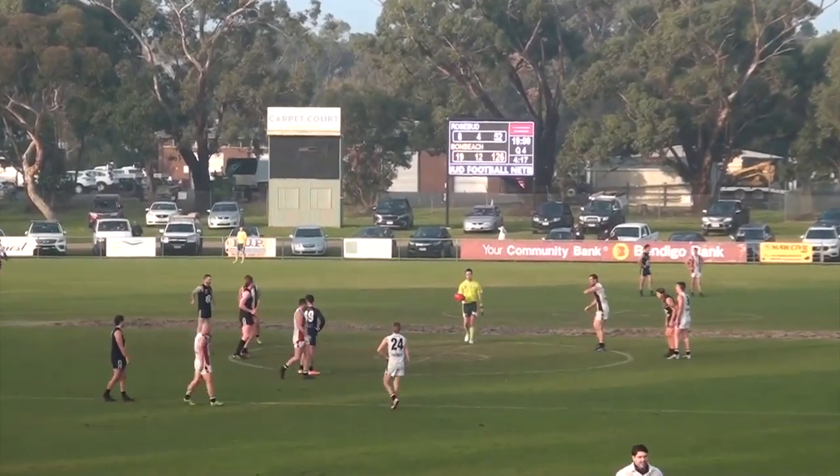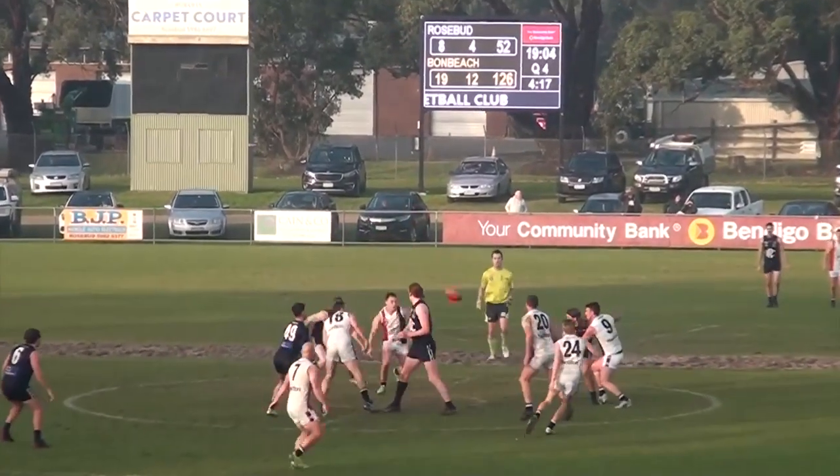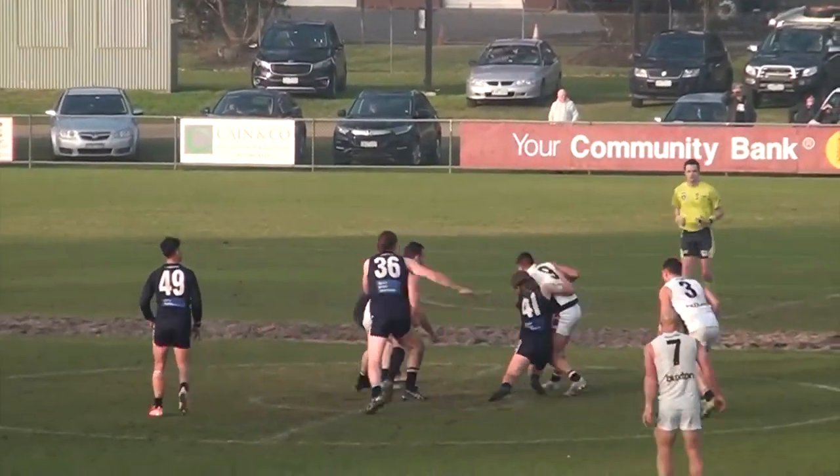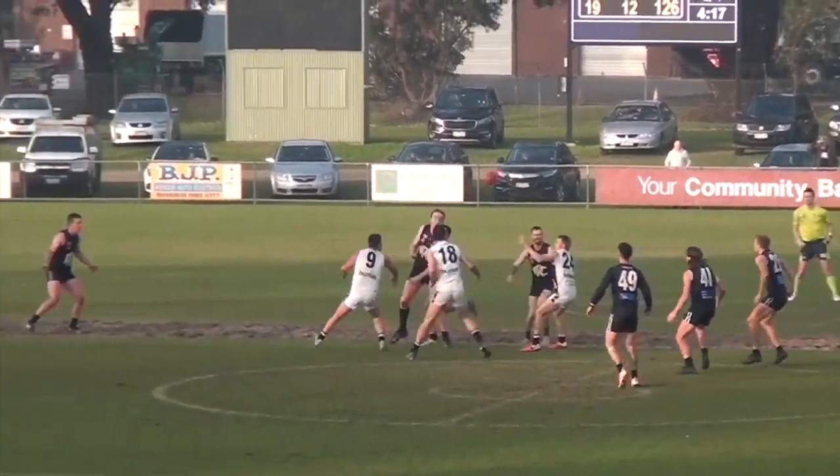It's good to see him back playing footy as well. He was 4-1 with the game after his 2 years at Melbourne. Went to Bonbeach, didn't quite work, and now he's back home. He played a lot of cricket too, and quite successfully.